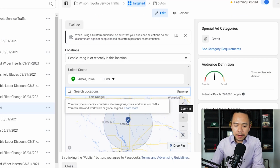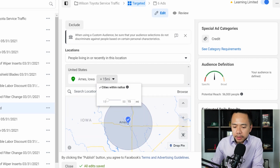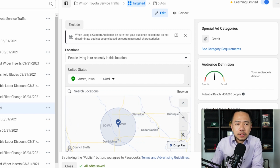So with Facebook ads, you actually have full control over how far or how close you want to target car shoppers. You can tell it, okay, I only want to target people who are within 15 miles of my dealership. You can go further. You can say, okay, I want to target people who are up to 44 miles outside of my dealership. And you can even go 200, 300 miles if you just drop more pins. You can go after your entire state. There is really no limit in how far you can actually propagate your inventory to potential car shoppers. If you ship your cars nationwide, you can even target the entire United States. And as long as you have a decent budget to support a wider radius, there is no limitation on how far you can go with your targeting.